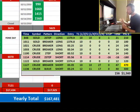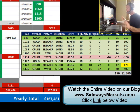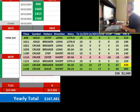We had inventories at 11 o'clock today, so we knew we had a little bit of a challenge with crude this morning because we had to wait for that 11 o'clock news to come out, later in the week and later in the morning. Usually we have the news for crude on Wednesdays at 10:30. This week it was Thursday at 11 o'clock. So it kind of threw a little bit of sand in the mix for those crude traders this morning. So we had to be a little patient. Our patience paid well. 156 ticks, $1,560.